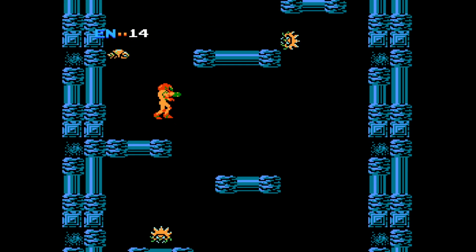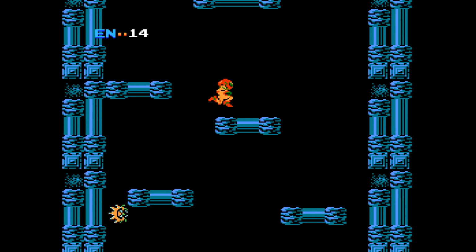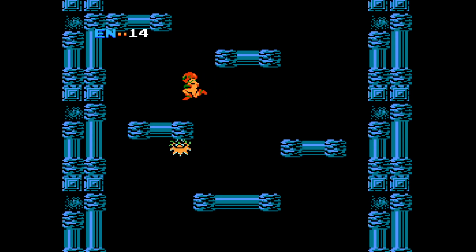It does have a password system, so you can continue where you left off. The hardest part of the game is figuring out where to go since there is no map system at all. So overall, a difficult game. This is one I want to play on stream with you guys because I think it would be a lot of fun to finally beat it.